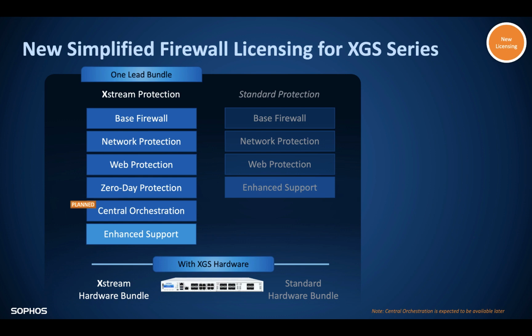And Central Orchestration, which is expected to be available later, is a new protection module for SD-WAN VPN orchestration for groups of firewalls, and firewall reporting, and much more in the future. All subscriptions are also sold separately for maximum flexibility, and email and web server protection will only be sold separately.